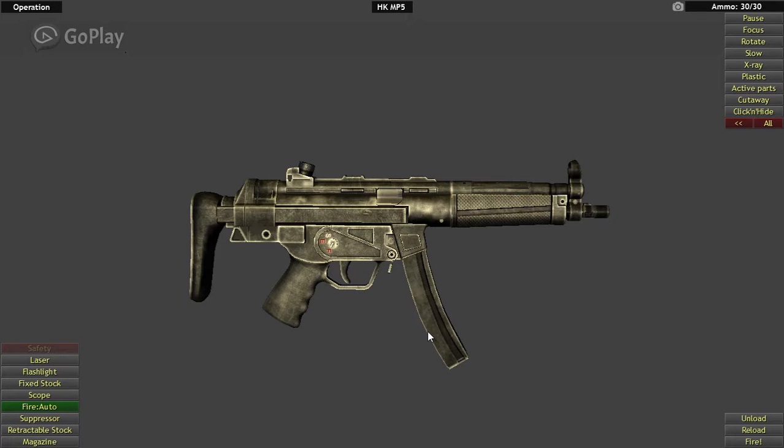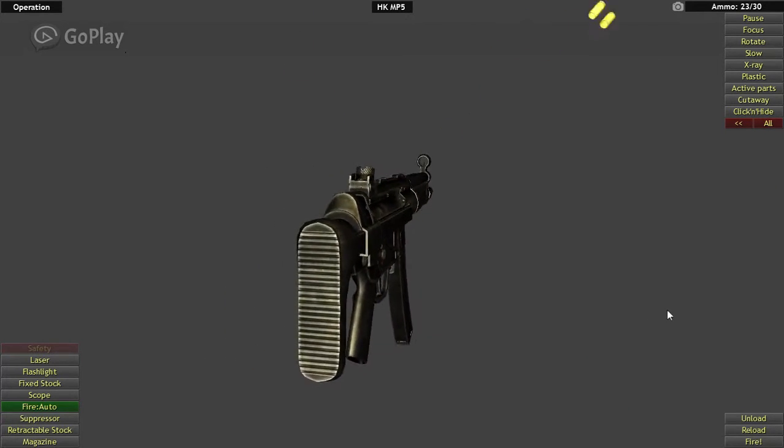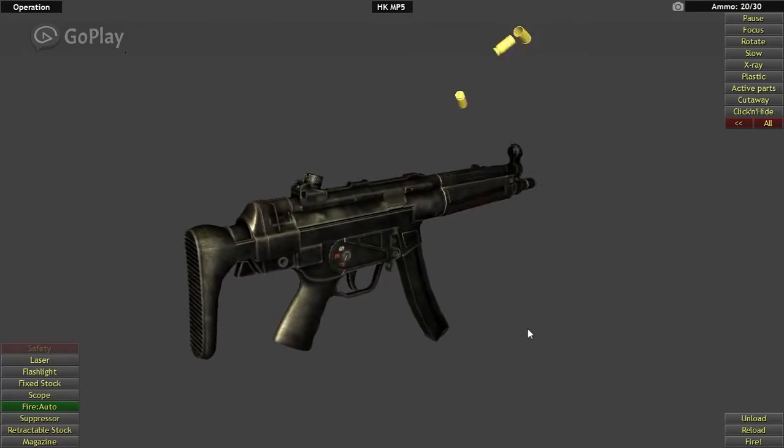Hey guys, Paul with Weapons of the World here, and today we're going to be talking about the HK MP-5. Some basic information about the MP-5. Its country of origin is Germany.